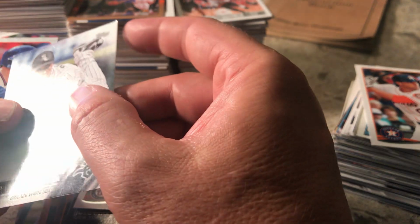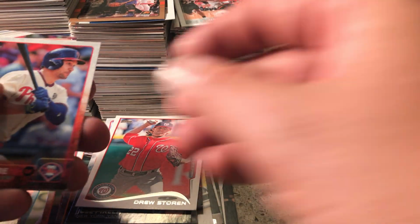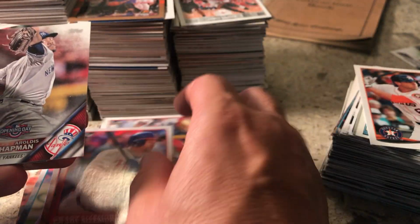See, that card's got like impressions in it. I'm gonna throw that one out. I don't keep those cards for my sets. I don't want them in there.